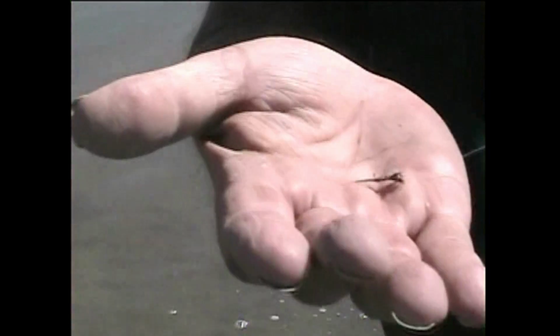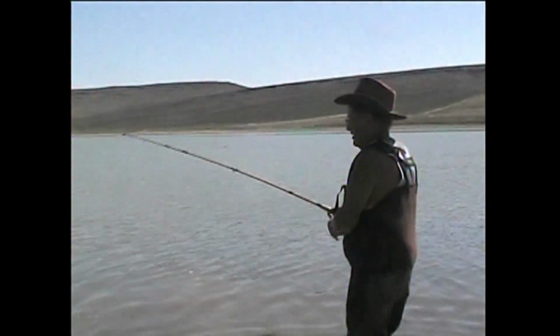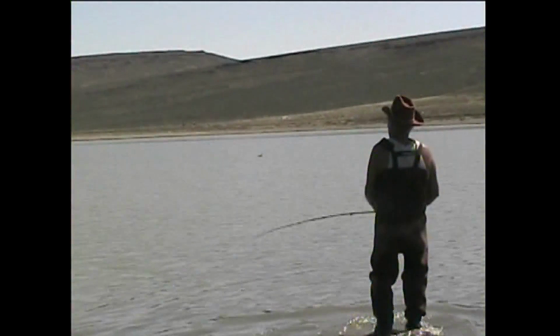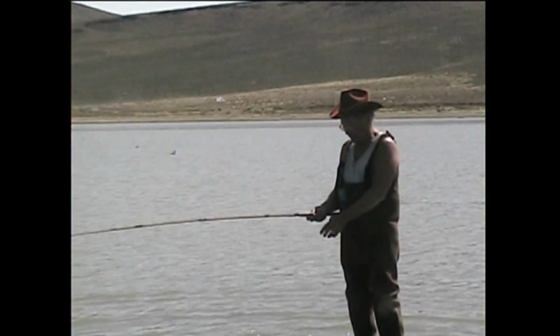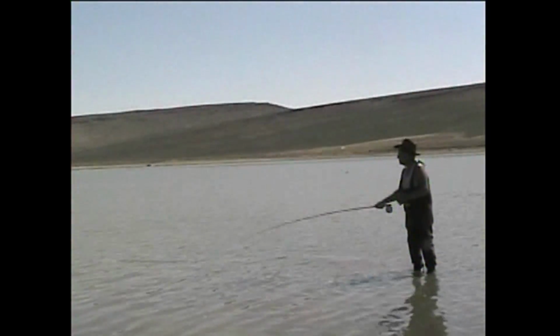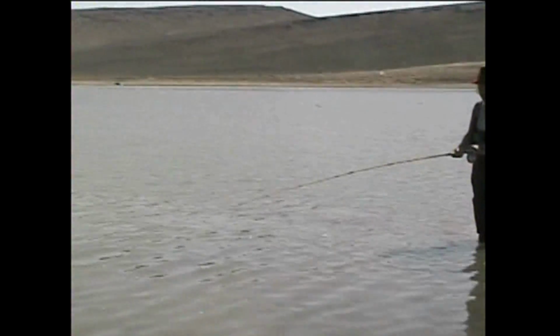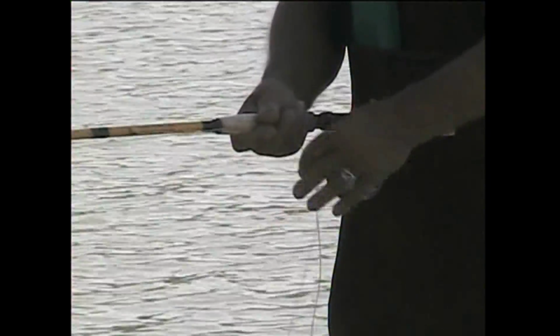This is the little beadhead fly that seems to work quite well here. Here's what we're using, and then we wade out a little way, not too far because the bigger fish are in closer. We cast out, and then we do a retrieve like this. Little jerks. And I keep the pole tip kind of low, and then do this little jerk retrieve. A little pause between, and then a little jerk, and a little pause, and a little jerk.